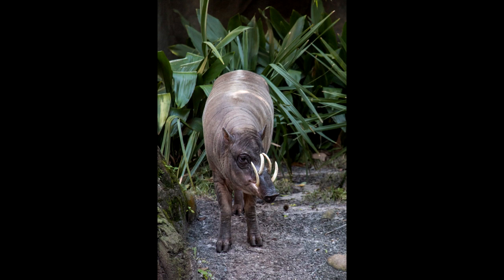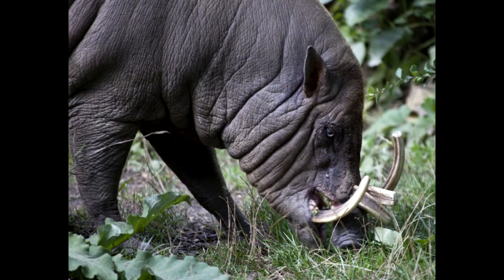The preferred habitat of babirusa is tropical rainforests along river banks. It appears that they have been confined to the higher grounds in the interior despite occurring in lowland areas near coasts in the past. They are also active during the daytime.